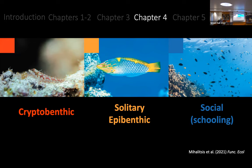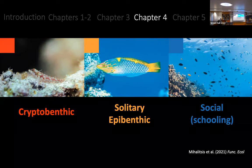So for my last chapter, I had all of these predators' abilities, how they differ, different groups of predators, different groups of prey. So at the end, I wanted to take all of that information, all the pieces of the puzzle, and see what the big picture looked like for predation on reefs.